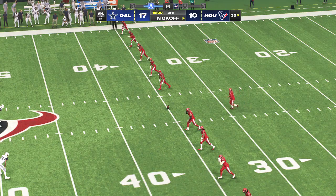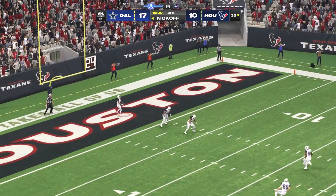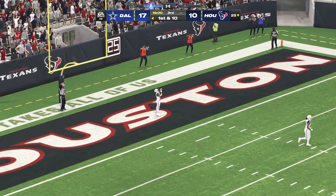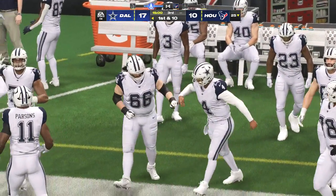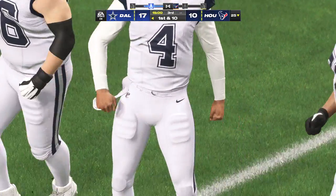One touchdown is the difference. 17-10 our score, and we are back underway on EA Sports. And this will not be returned, so the second half begins with a touchback. The Cowboy offense set to go to begin this third quarter.